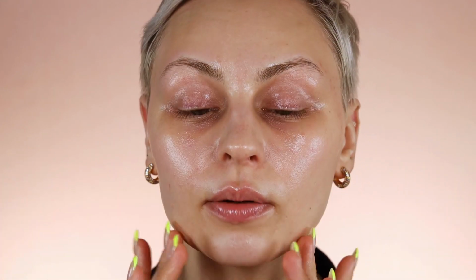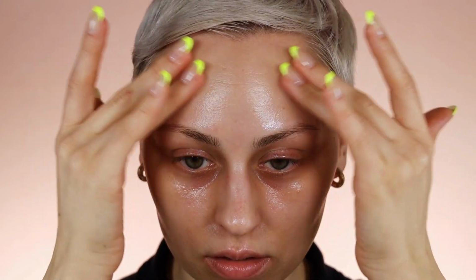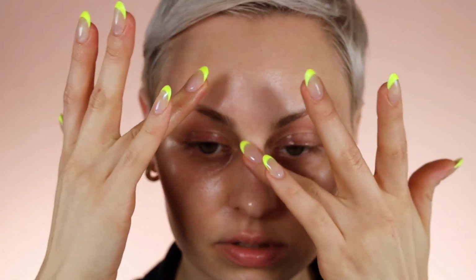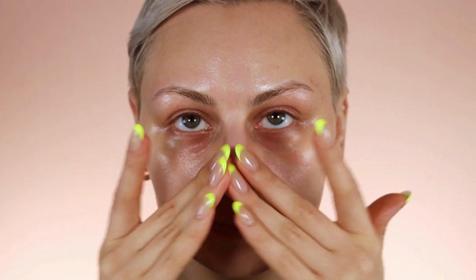And I try to avoid the areas that are particularly sensitive, like around my nostrils, around my mouth. My dermatologist said you apply it everywhere that you feel bone. So that's why I hit those high points. I'll take it a little bit onto the cheeks. And since my eyebrows have been very dry, I try to avoid taking it too far to my eyebrows, and then I'll just go down my nose like this.